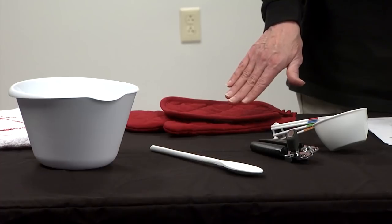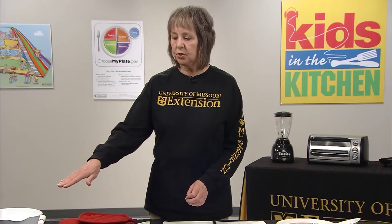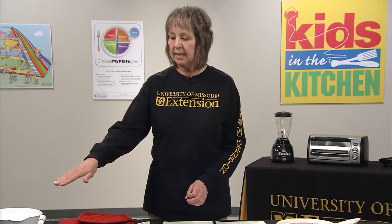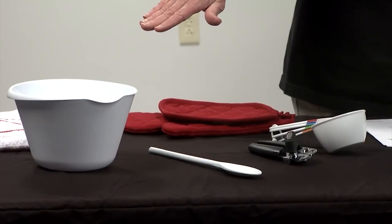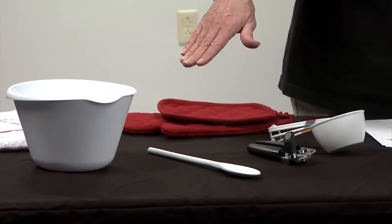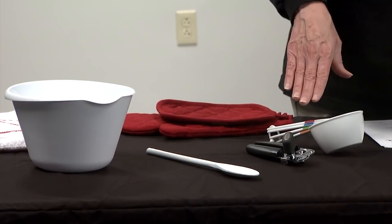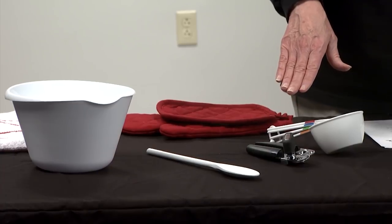We will be needing a microwave for this recipe. We will also be using pot holders or hot pads. Also, we want to make sure that students know that they need to be using microwave-safe dishes in the microwave. They will need a spoon. They will need a can opener to open the beans with, and they will also need measuring cups.